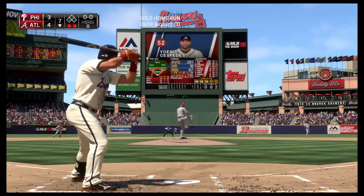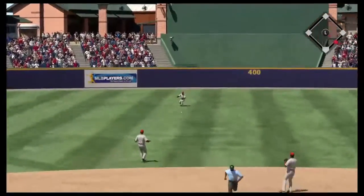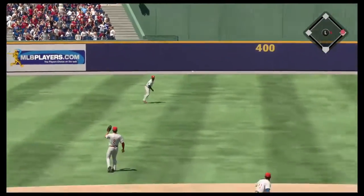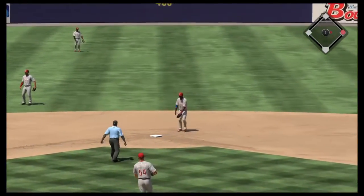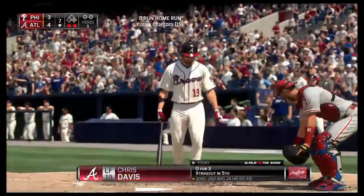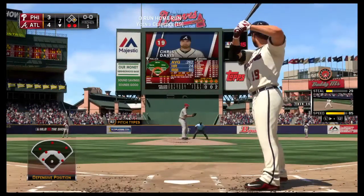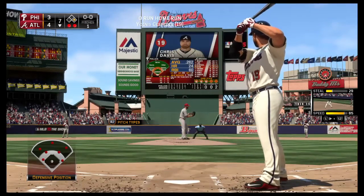Here's the first pitch to him. Swinging, a shot back up the middle. And that is through into center field, a base hit. Chris Davis will stand in, one of the few guys not to join the hit parade so far.